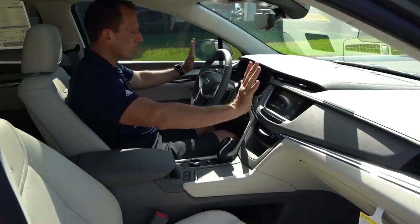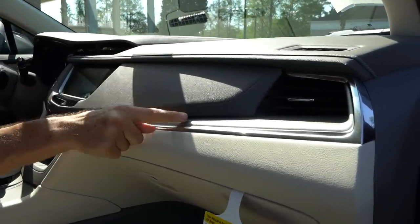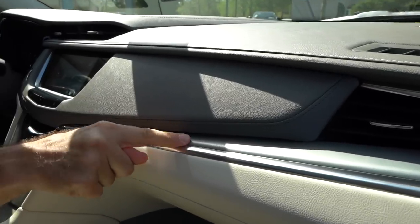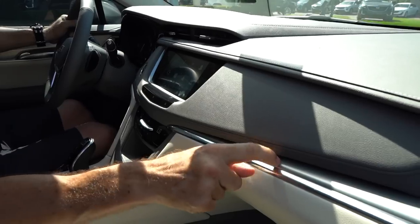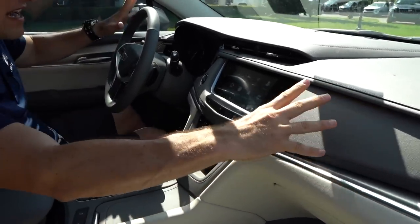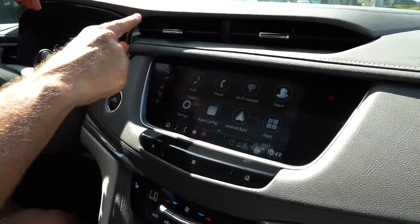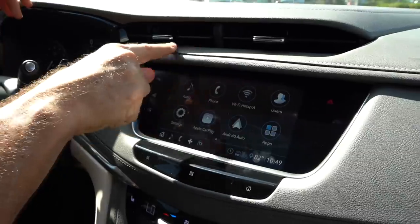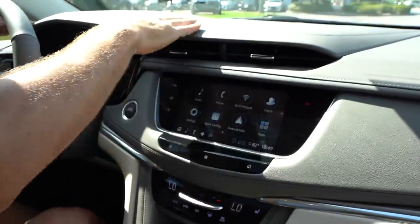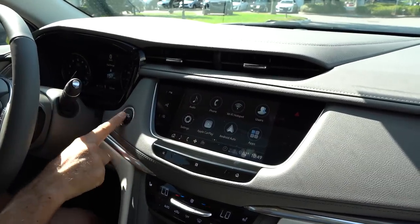Now, dash, pretty far forward. You can see how they carry the stitching. I like this trim here. I wish they would use this more in their vehicles because it doesn't show fingerprints. It has a nice metal feel to it, the brushed aluminum, and then it all kind of flows nicely into the infotainment system. Now, I think it's smart how they integrated two AC vents and kind of just kept it a little bit higher for the driver portion and left it a little lower on the passenger side. You have your start stop button.